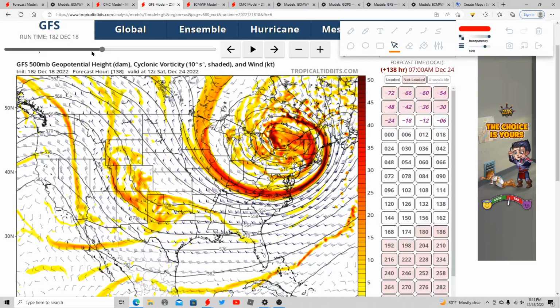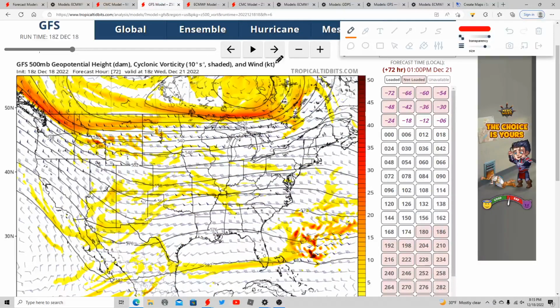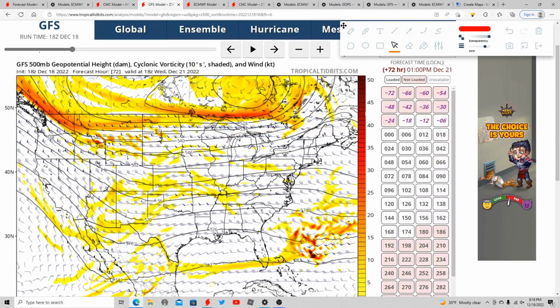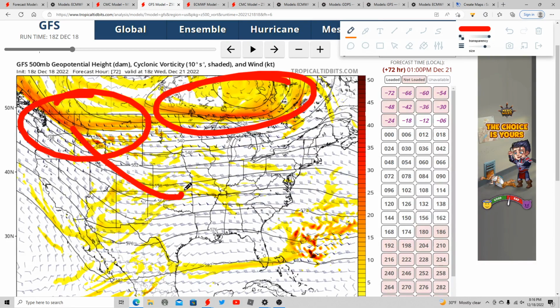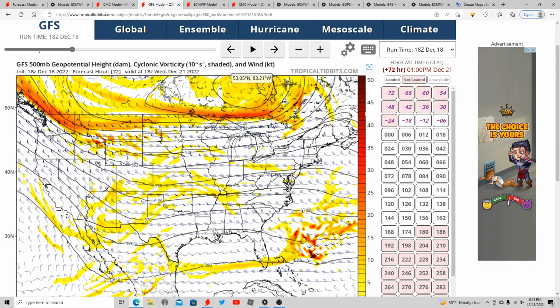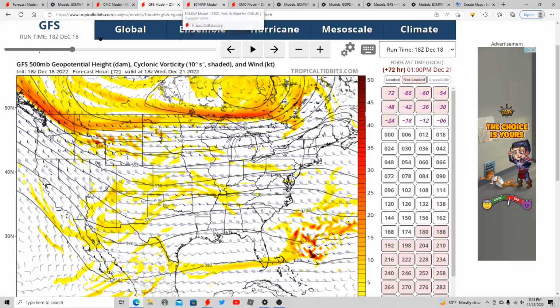So really, to review this a little bit overall, early on, we have to watch how this piece of energy goes across parts of southern Canada, kind of along the border of the United States, because that could determine how deep this system could dig. And if this system were to move out a little bit earlier, this system out here wouldn't have to dig near as much further to the south. So that'd be something to note, and that definitely will be something we'll watch closely.